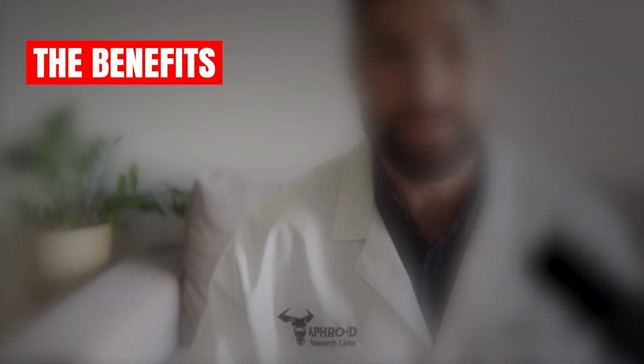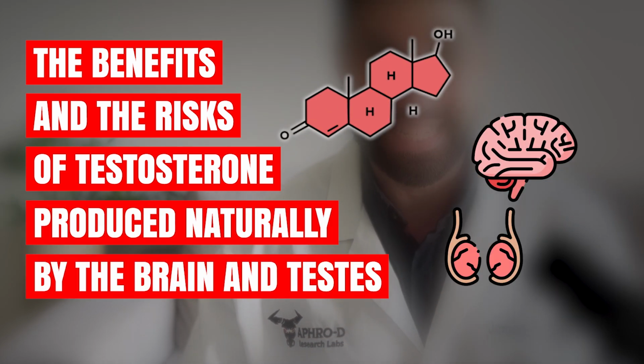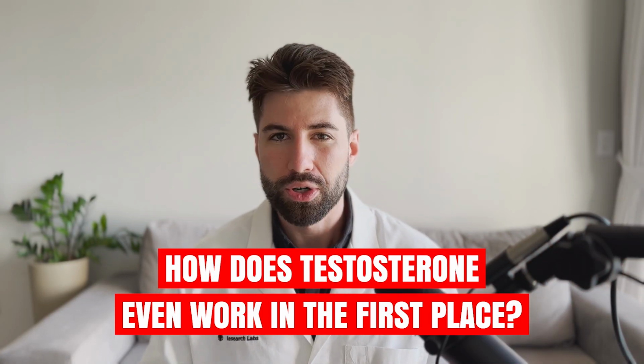There is no real easy way out here either, as you will soon find out as I dig into the difference between the benefits and the risks of testosterone produced naturally by the brain and testes versus testosterone injected or administered synthetically. So, how does testosterone even work in the first place?